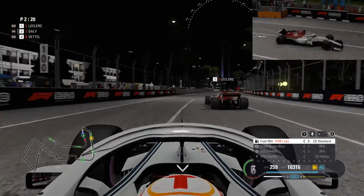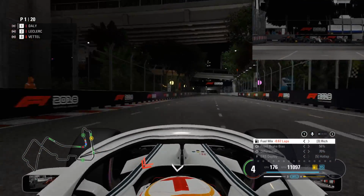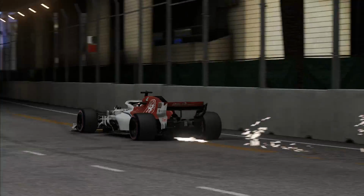We're on the Ultras, so there is a slight advantage for my teammate there, but he kind of bottles it there into turn 4. We take the lead of the Grand Prix once again, and now we can control the pace from the front, hopefully.